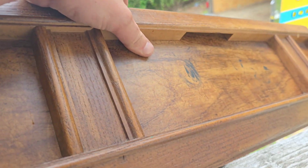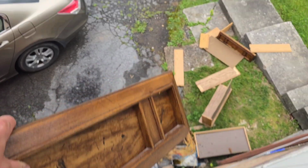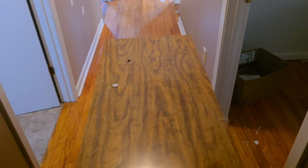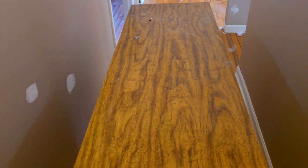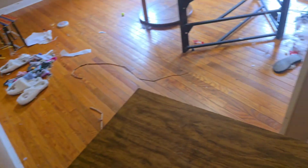All right, we're gonna try to throw these safely away from the car, away from the house, and as close to the truck as possible. All right, so we got all the drawers out of this dresser. So now, trying to get it out of the house here. I'm gonna go on the end and push it, and I'm gonna slide it down the stairs on the top part and then wheel it out on the dolly. So I gotta get it around this corner here before I flip it around.